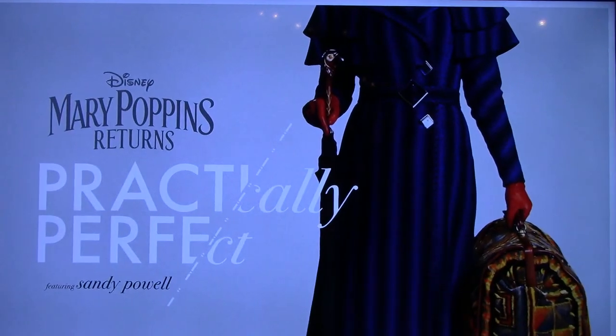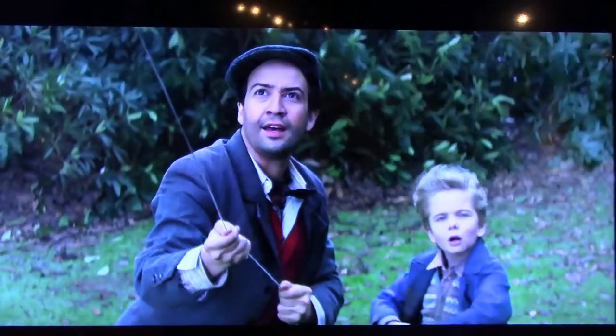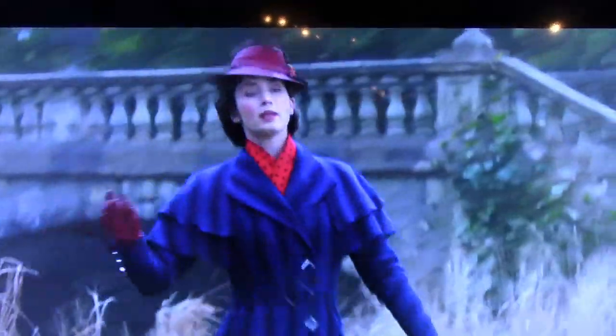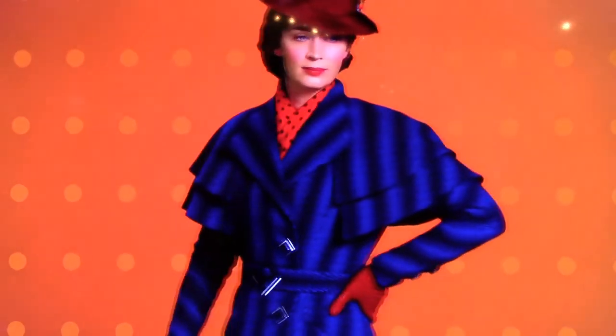My job is dressing people. It's about helping the actors find the character, and it's helping the director tell the story. Sandy Powell was so exciting to work with. Sandy is one of the greatest costume designers of all time. Mary Poppins was the first film I remember seeing in a cinema, and what everybody remembers is the silhouette. That's why I live and breathe. Mary Poppins' arrival look is probably the most important costume in the entire film. There is a sharpness to Mary Poppins in her practically perfect fashion.